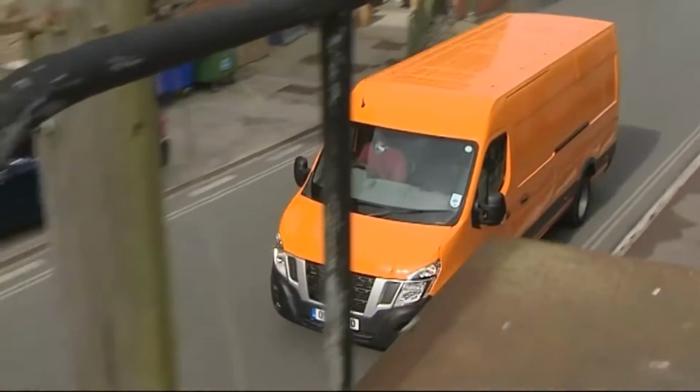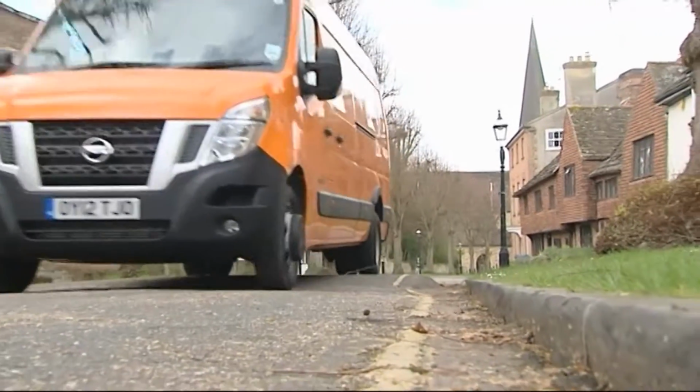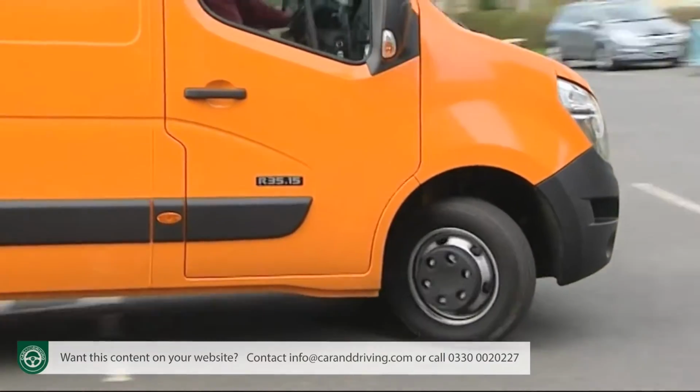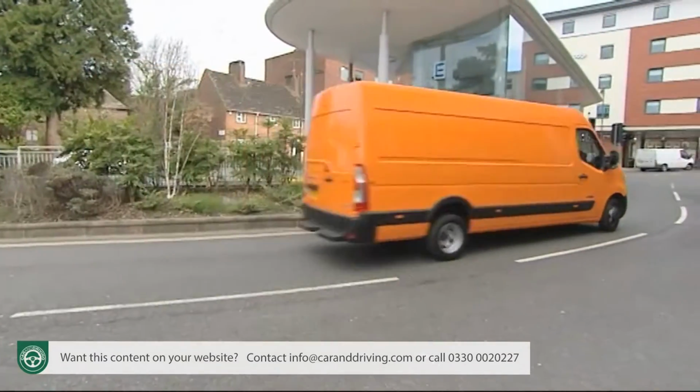Nissan's NV400 offers a versatile and practical choice to those looking for a large van. With a huge choice of body styles, load volumes and options, plus an efficient set of Euro 5 compliant diesel engines, it's a class act.